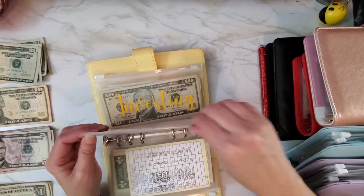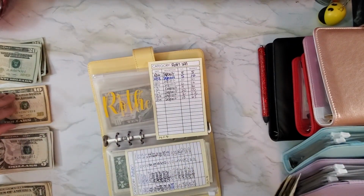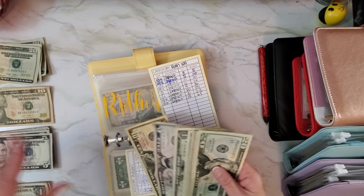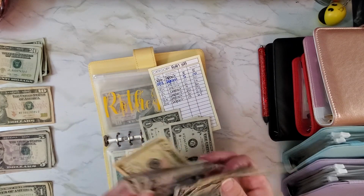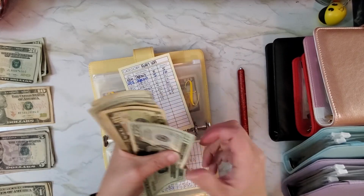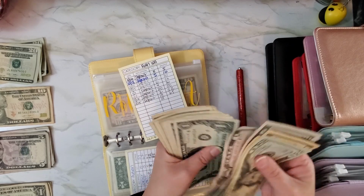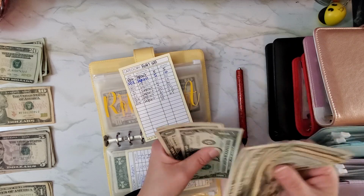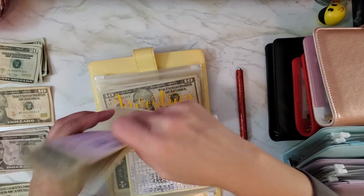Okay, and then my Roth IRA, I am going to add 15 to. So I was gonna do, no, I was gonna do 25, because I need to bulk this up a little bit more. 20, 30, 40, 45, 50, 55, 60, 65, 70, 75, 80, 90. All right, I've got 90 in there now.